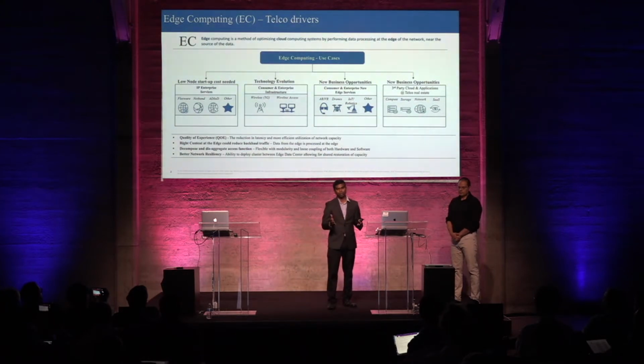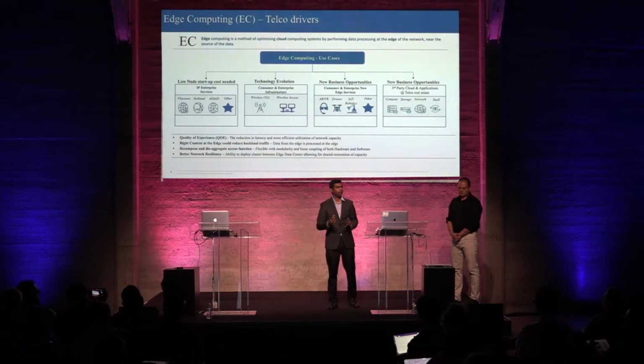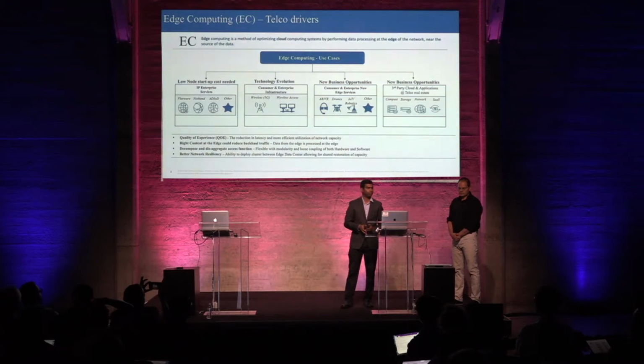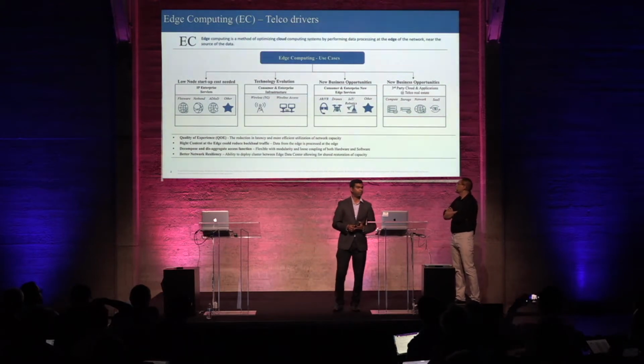But most of the telcos also had deployments in the central offices to support the workloads running there. And that actually brought the scale up to 100 or 200 plus locations. But it is not the 10,000 plus locations that the edge use cases really need. So there are really four types of use cases that the industry is looking at from a telco driver perspective. Number one is IP enterprise services.